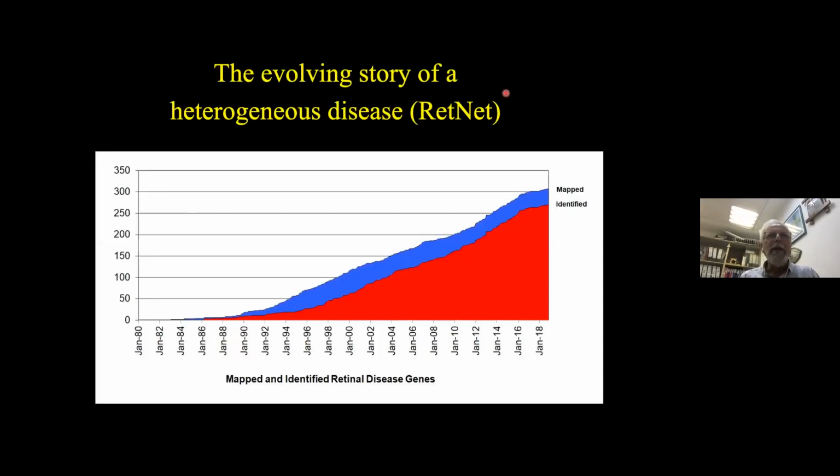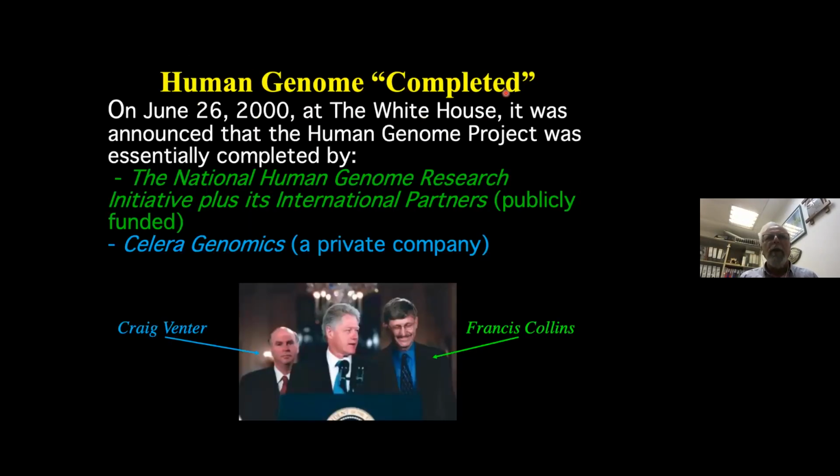So along the years, many different genes for inherited retinal degenerations have been identified. The current number is in the range of 250 to 300 genes. And as you can see, the number is going up almost every month. One of the things that accelerated the genetic identification of IRD genes was actually the Human Genome Project. And this is actually a pathetic announcement by Bill Clinton in 2000, when he announced that the human genome is completed, when only 1/3 of the genome was completed.